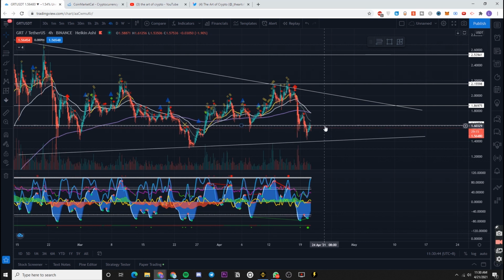So at the moment, you can actually see that this level right here is acting as resistance, which is why the price is coming down for a little bit, because that's where the sellers are. So if you know your support and resistance levels, you can set profit taking targets accordingly so that you can take other people's money before they take it away from you.